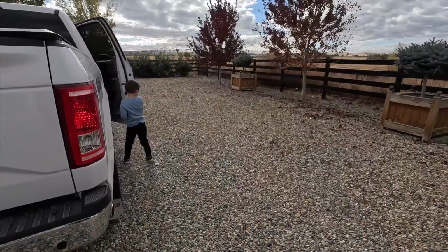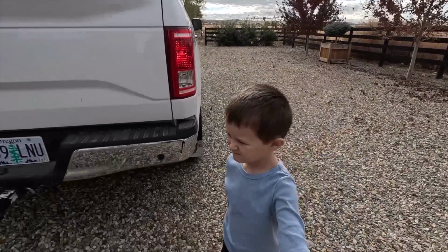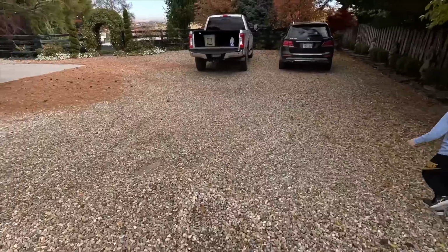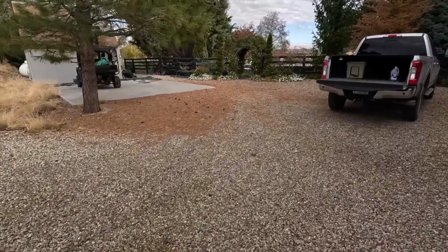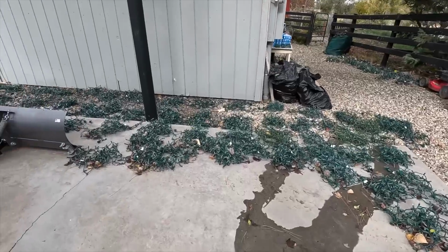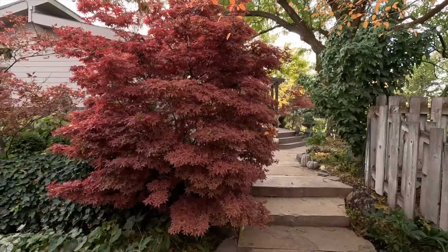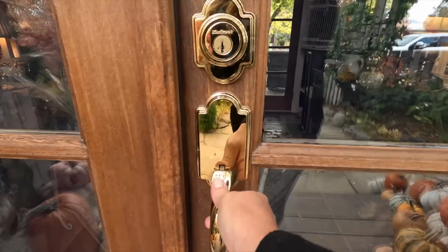We have arrived. Ooh, you want to grab your coat? You're gonna need that. Okay. You good right now? Okay. Look, Benjamin, it looks like Papa has a bunch of Christmas lights out over here. Do you see them all over on the ground over here? Prepping for the light show right here. Hey, CS. Oh, look at that Twombly's Sentinel Japanese maple. Isn't that gorgeous?